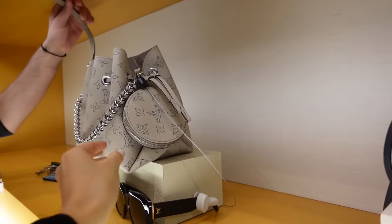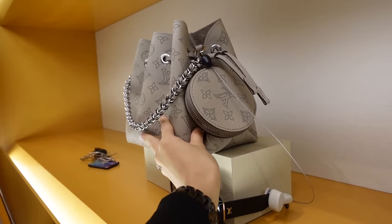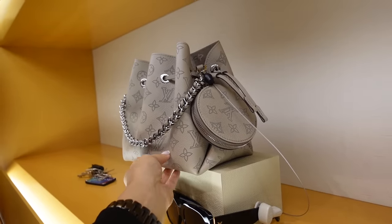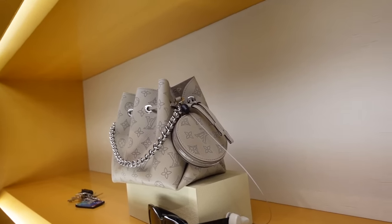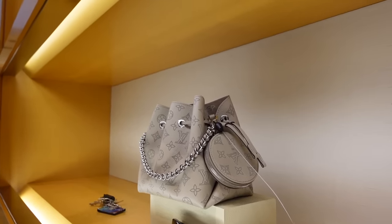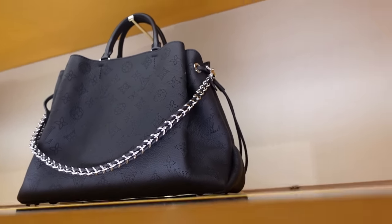I always wonder, because it's so thin, if it's going to misshape right away, whatever you put in it. It will, especially in the Bella, it will a little bit. In this one it won't because it's got more structure. Can I see this one? Yeah. That size looks good.